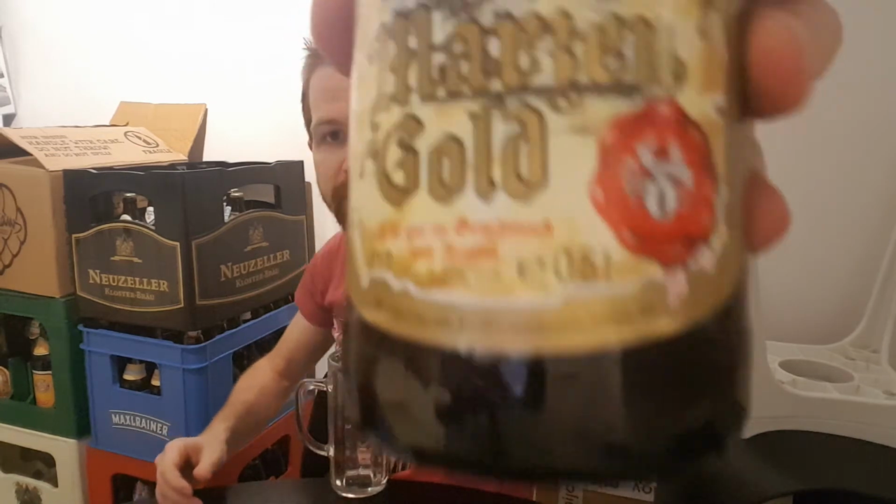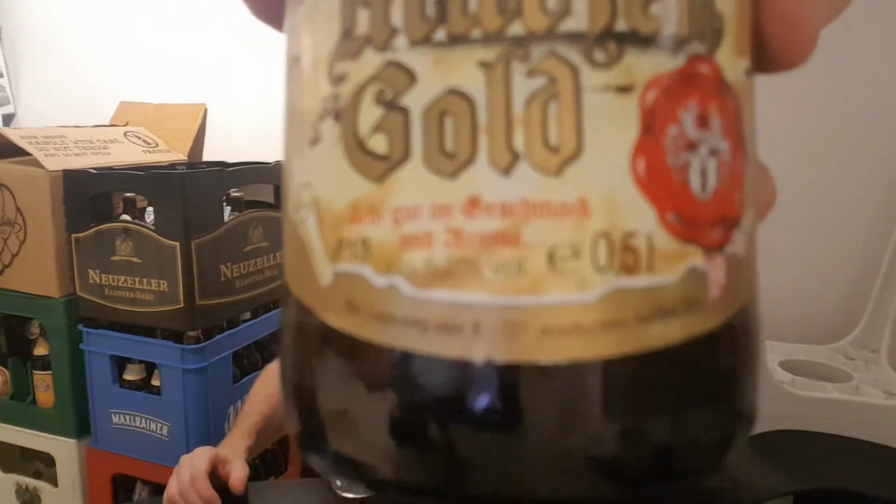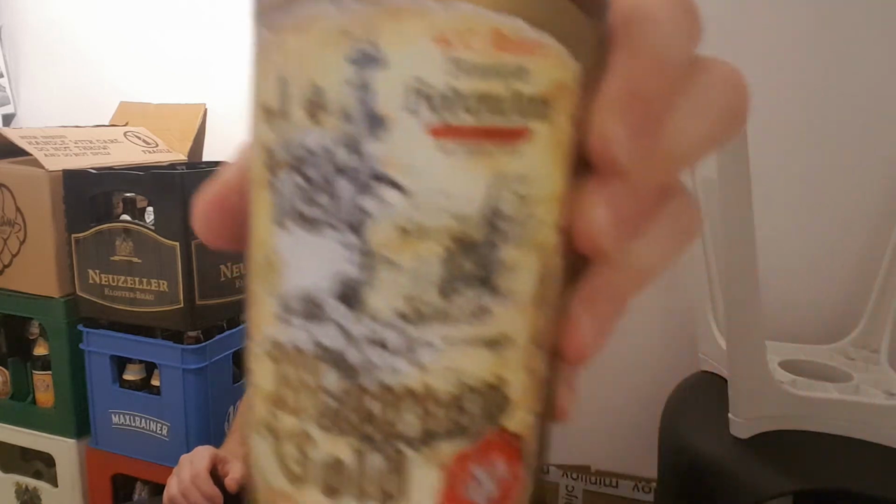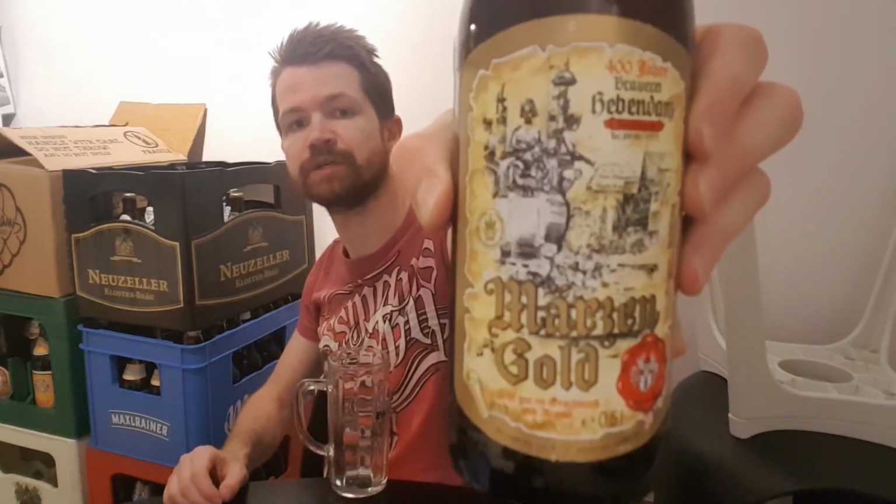Wer probt, der lobt, seit 1579. Yeah, that's actually what it says here. Sehr gut im Geschmack und Aroma. Maybe, and melting gold. And you see it happens a lot. Here's the city, I think, on this label. But yeah, looks good. Nice color combination.